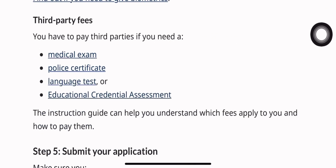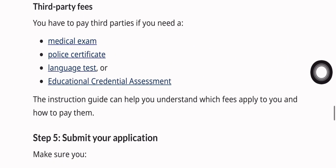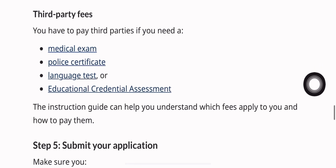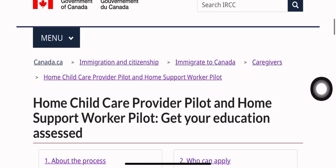Then, dito na natin makikita yung iba pa nating babayaran. Sabi dito, you have to pay third parties if you need a medical exam, police certificate, language test, or educational credential assessment. So, tandaan natin na tayo mag-shoulder sa ating IELTS and sa credential assessment natin.